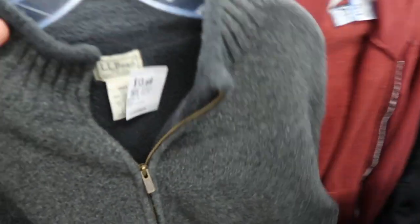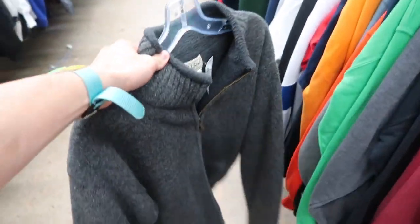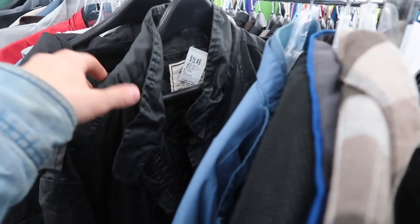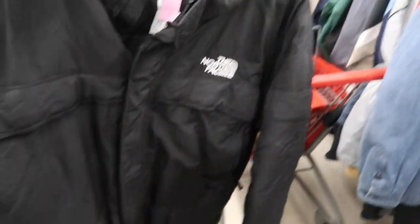Here's a sweet one, here's LL Bean, 100% lambswool. I'm gonna pay up for this, but it's probably worth 40 bucks to cop. We are at $27 for this North Face with the 550 series. It's a great down jacket, definitely cop. It'll probably sell for like 100 plus shipping. North Face.